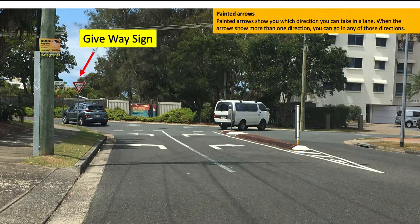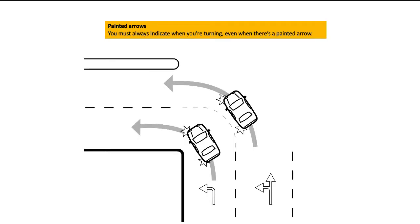Okay, painted arrows and give way signs. Let's take a look at the painted arrows first. On the road, we can see one to the left and one to the right. Painted arrows show you which direction you can take in a lane. When the arrows show more than one direction, you can go in any of those directions. On the left, we have a give way sign, a really important principle to cover off.